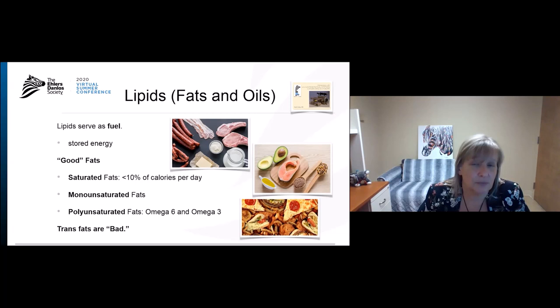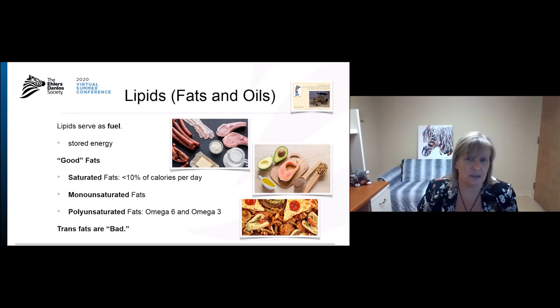So if we look at the graphics that I have on this slide, good fats include saturated fats, which is your examples of the meats and the butter and the cheese on the top left. Monounsaturated fats are increasingly healthy. The saturated fats, you're supposed to get no more than 10% of your total caloric intake in any given day. And the monounsaturated fats should make up more of your lipid intake. Polyunsaturated fats are the best of all, and they include your omega-6 and omega-3 fatty acids.